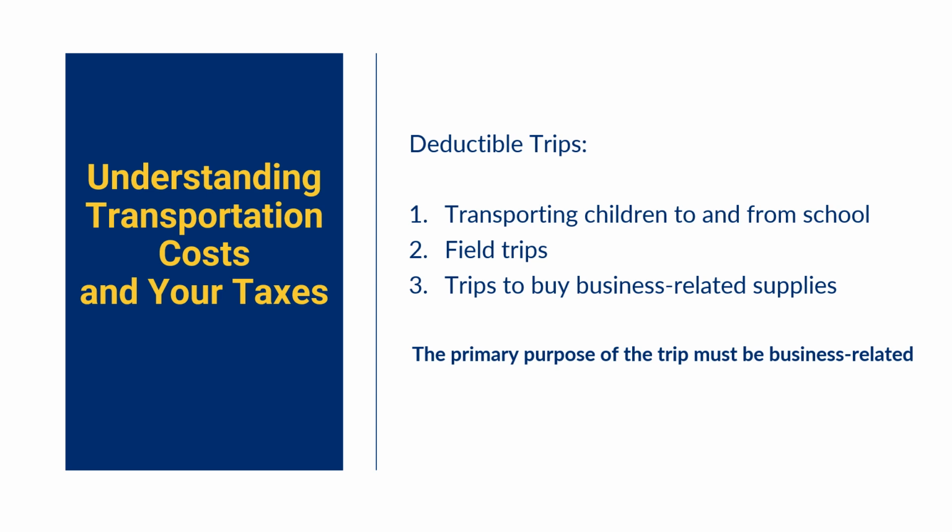Transportation costs can be deducted from your taxes if they relate to the regular course of your business, like taking children to and from school, field trips, and trips to buy business-related supplies. To be considered business-related, the primary purpose of eligible trips must be for your business.